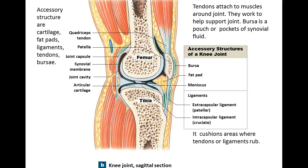Here's a nice, this is a pretty standard picture. This is where we're going to pick it up on the next one because we're running out of time. So we'll talk about these accessory structures next time.